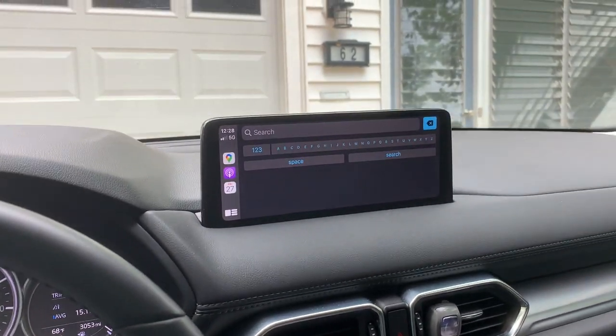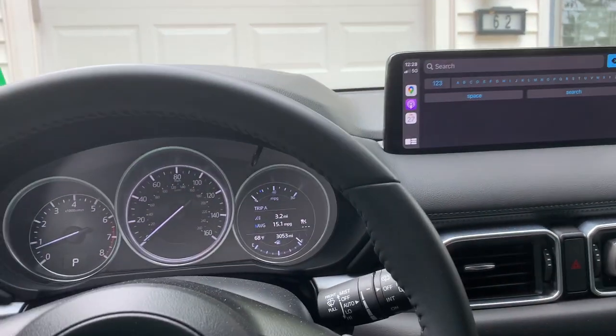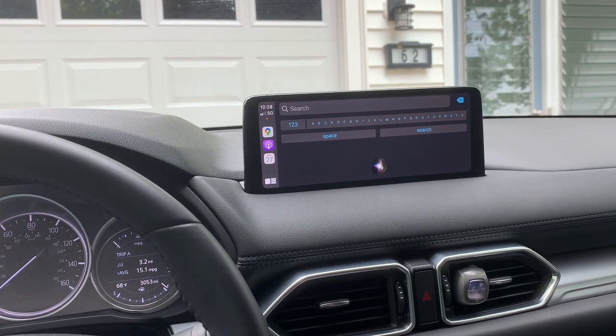This is where Siri comes into play. All right. Navigate to Walmart. One possibility I see is Walmart Supercenter on Commerce Drive in Hooksett. Is that the one you want? Cancel. Okay.